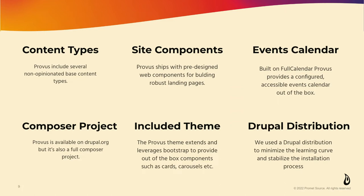The site components, we have some pre-designed web components. They're all based on Bootstrap. So cards, carousels, things that are already themed and designed within the theme that comes with Provus. It allows you to create a landing page and then start adding those, like a large hero image, four-card sliders, carousels, and that sort of thing. We have an events calendar that's built on FullCalendar. We've actually provided some accessibility fixes that were pushed back in, so it's more accessible out of the box now.